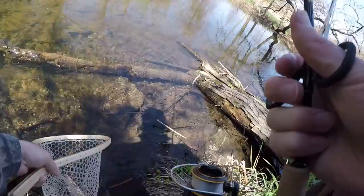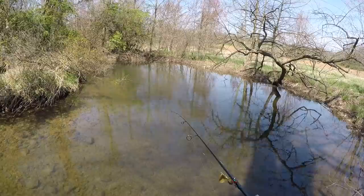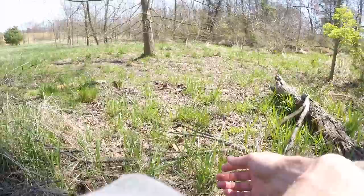About to take the GoPro in, see if I can see what these fish are. There's a bunch of big fish in there. I thought they were brown trout, but maybe they're just creek chubs. No wonder I couldn't get him to bite. There could be some brown trout mixed in with those creek chubs, but it looks like most of them were creek chubs. There's some monsters in there too. All right, back to trout fishing.